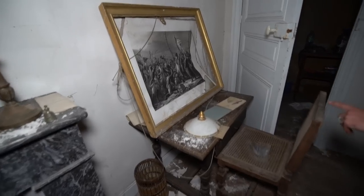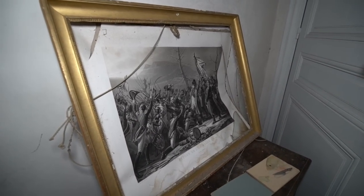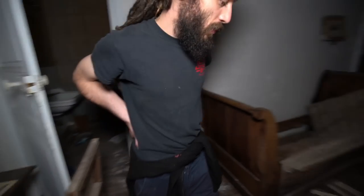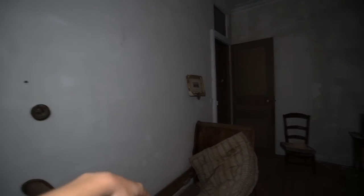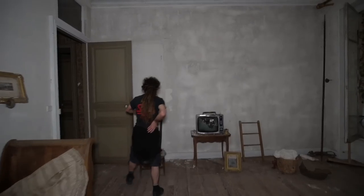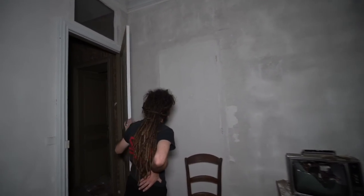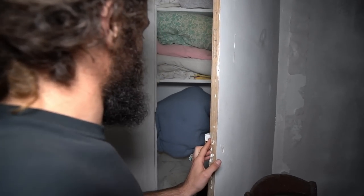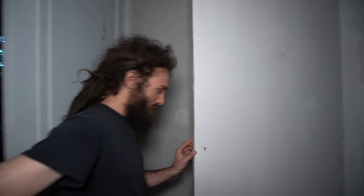What a shame, it's a little bit of a mess. Imagine when this place first went abandoned, it would have been insane. Yeah, it would have. Looks like maybe something hung from the roof at some point. There you go. I thought this was a cupboard door, but huh? A blanket. But everything in there is preserved. Yeah. No one knows that the cupboard's there.